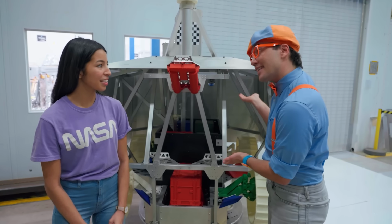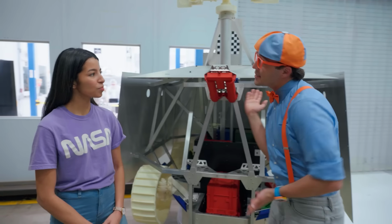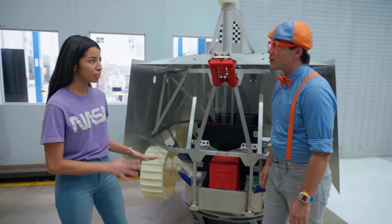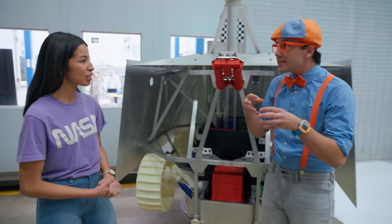Oh, cool, well, could you tell us about this rover here? Absolutely. What's its name? This is the Viper Rover. Whoa, the Viper Rover! Yeah, that's a cool name. What does it do? So Viper is set to launch to the moon in search of volatile resources. Oh, whoa, what are those? Like water and ice. Oh, cool. Yeah. So it finds the water and ice?